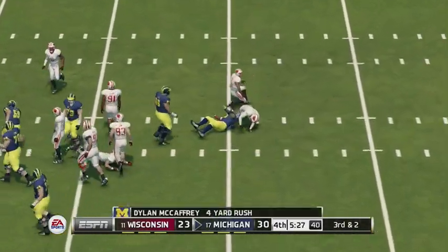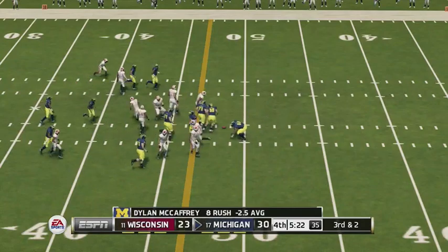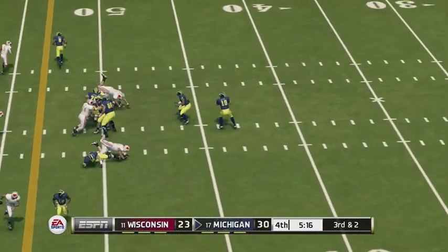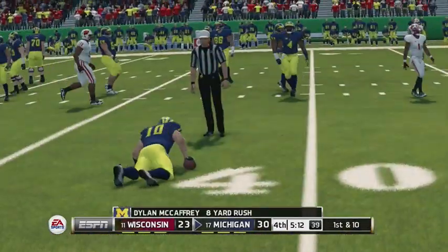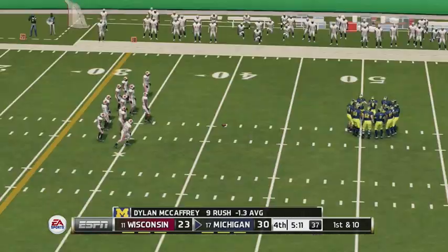Up the middle for a nice gain. That's a gain of 4. That'll bring up 3rd and 2. Scrambling around. Scrambles again. Brought down at the 41. Gain of 8 on the play. That makes it 1st and 10.